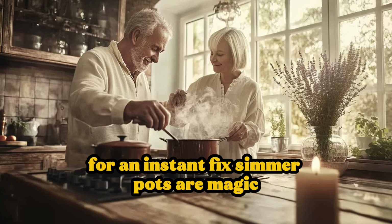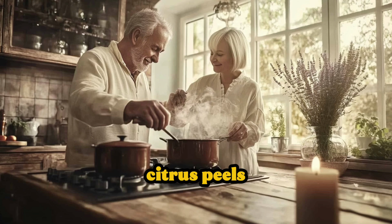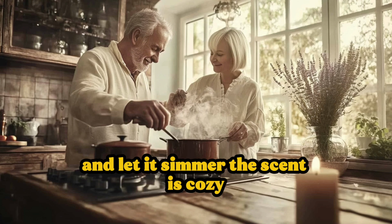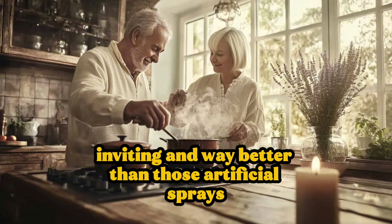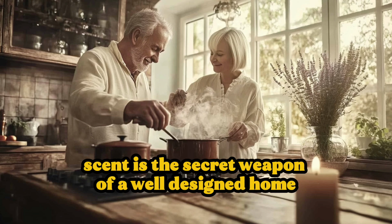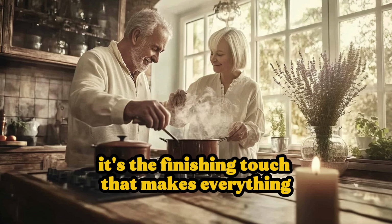For an instant fix, simmer pots are magic. Throw some cinnamon sticks, citrus peels, and cloves into a pot of water on the stove and let it simmer. The scent is cozy, inviting, and way better than those artificial sprays that smell like a floral explosion gone wrong. Scent is the secret weapon of a well-designed home. It's the finishing touch that makes everything feel better.